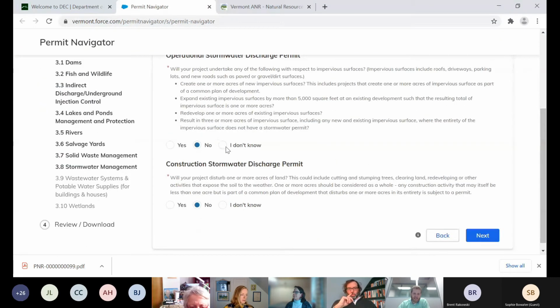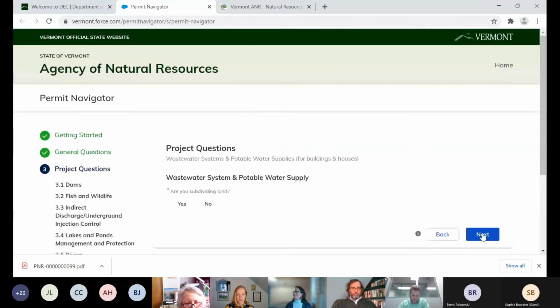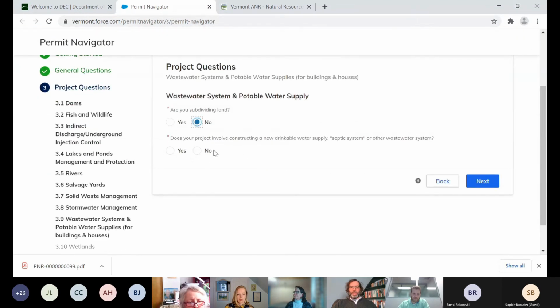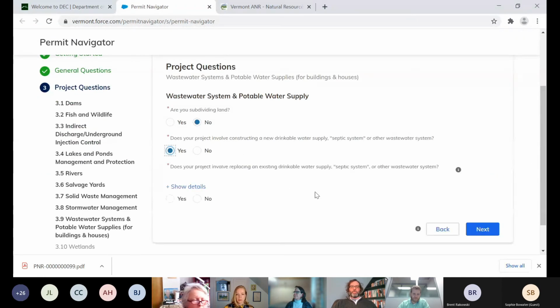So I'll go ahead and select I don't know if I need an operational stormwater discharge, or I don't know if I'm going to disturb more than 1 acre of land. So we'll go ahead with that, and then we'll move forward in the process, and that should show up later. And then here it's going to march you through a series of questions that get to whether or not you might need a wastewater permit. So go ahead and answer those questions.